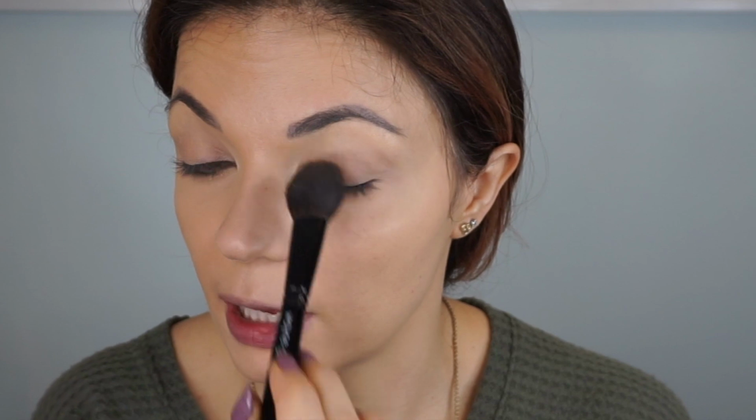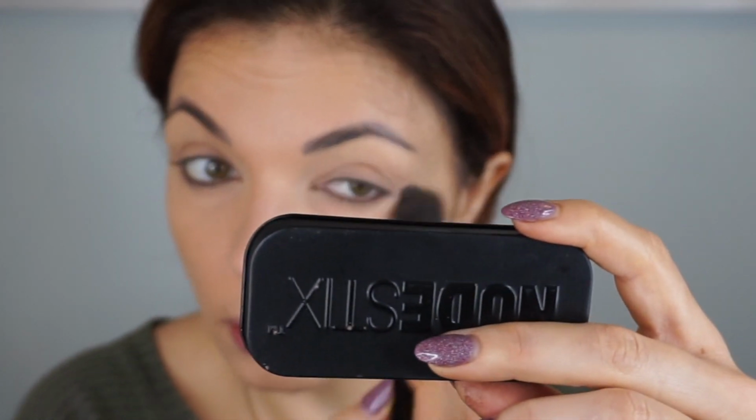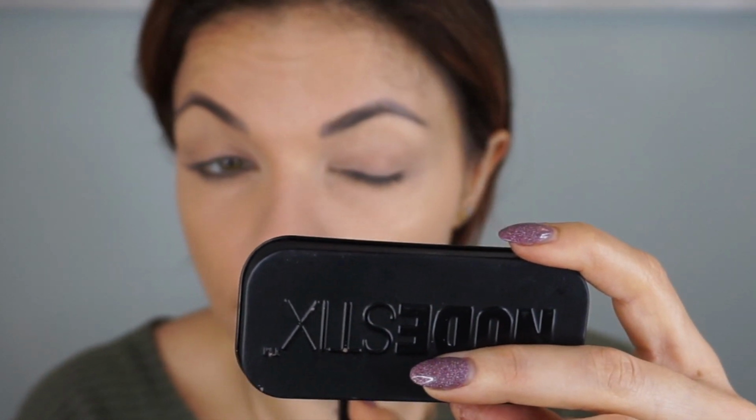So I've definitely loaded up my face. I've put it all over. Usually I use a smaller, more detailed brush to do the under eye, and then maybe I just sweep a little bit over. So I usually just dust a little bit over the eye to set that concealer down, especially when I'm going to go through with shadow afterwards.